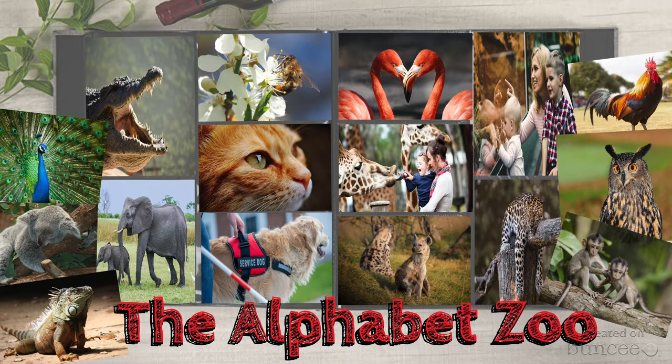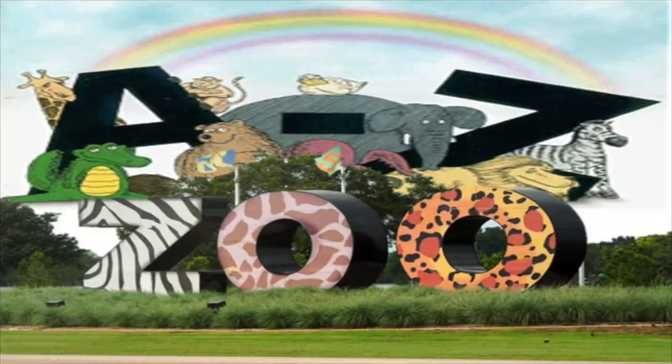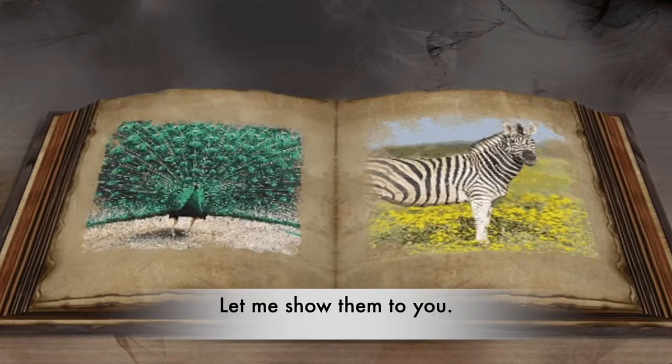The alphabet zoo. Let's take a walk through the alphabet zoo. I took lots of pictures, let me show them to you.